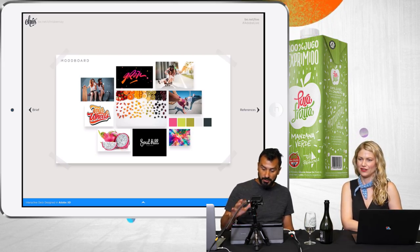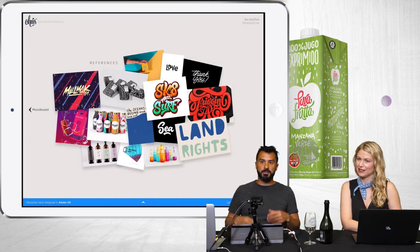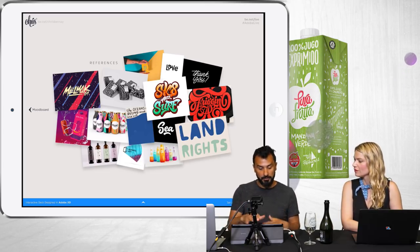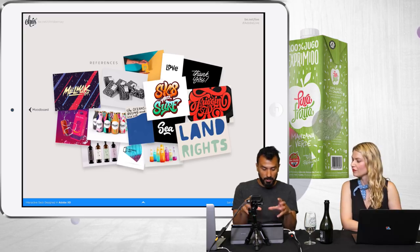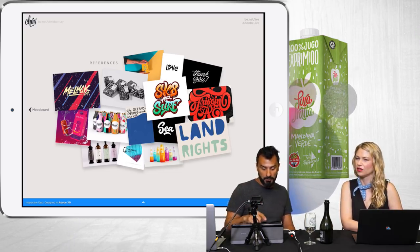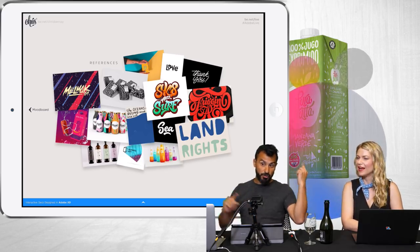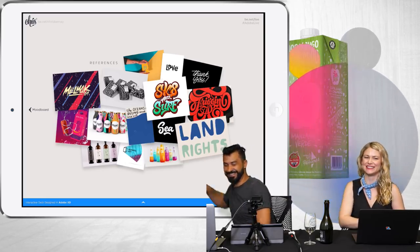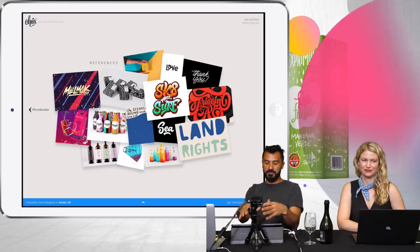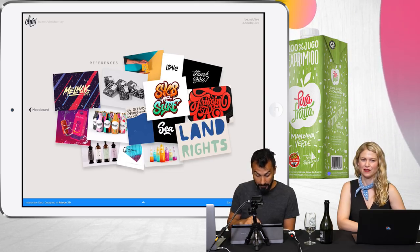Then I expand this universe with the references. This is a brief references board as well. I just collect some stuff I really like, all the dots or all these things in the Memphis thing. I love the colors of Frutaria in the pinkish one. And I like the kind of street art in the lettering style. So that's what I have in mind.